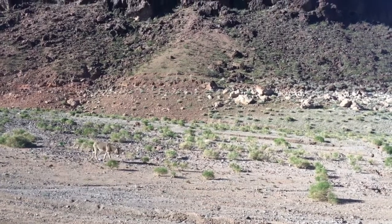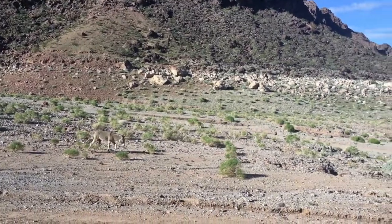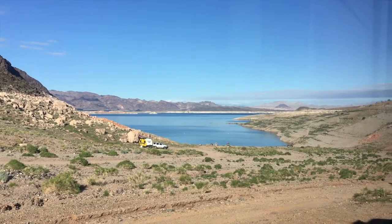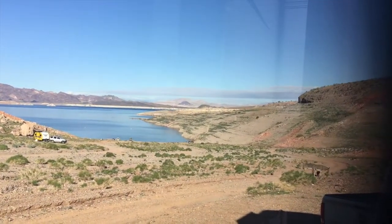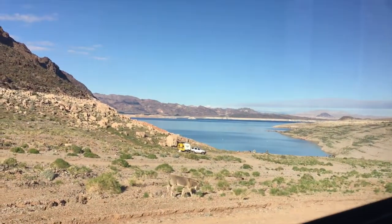So we're just sitting here inside our camper eating, and out come 3 burros down the road. Looks like they're headed toward the water. Where do the other ones go? They were just right on the road. Down there. They blend in very well. They do blend in. So we're just looking outside our camper.